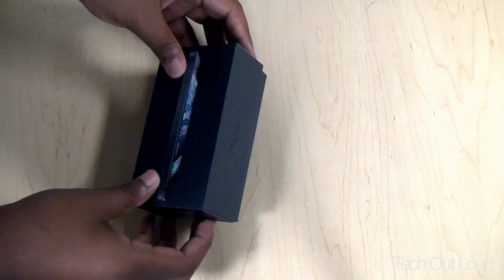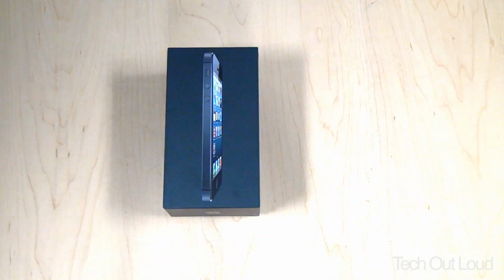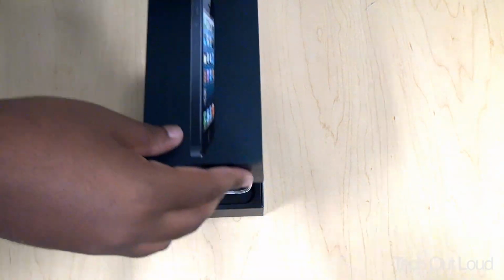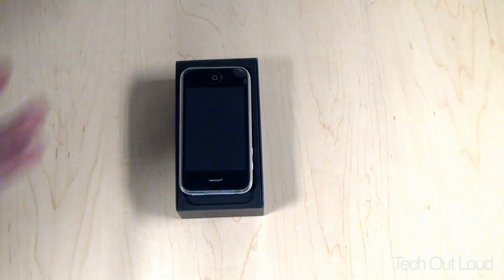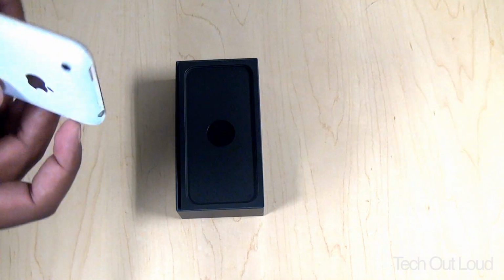So let's bring it in. Chris already took off the wrapper. Side view, the big 5 on the box. All right, the moment that we've all been waiting for. Oh, insert music. Dun, dun, dun, dun, dun. The iPhone 5. Look at this beautiful display, the white variation.